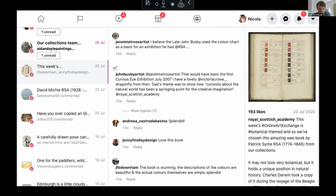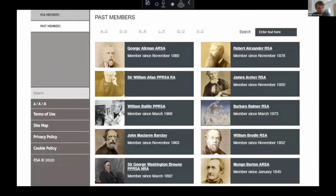The RSA website, although a real improvement on its previous incarnation, has been scrutinised over the lockdown period. Its importance to the continued business and indeed survival of the RSA is more important than ever, and we are exploring a full redesign of the site so it can serve our diverse needs going forward.